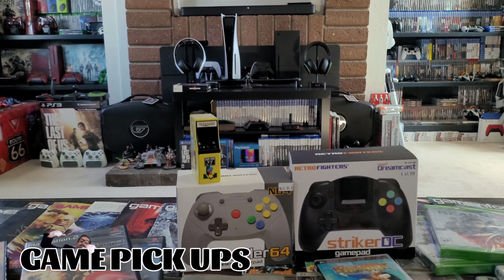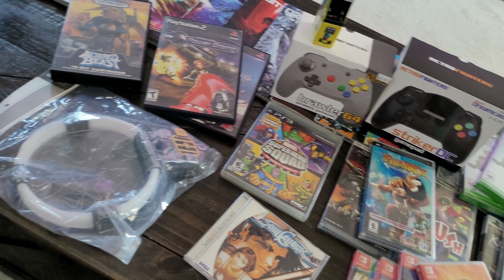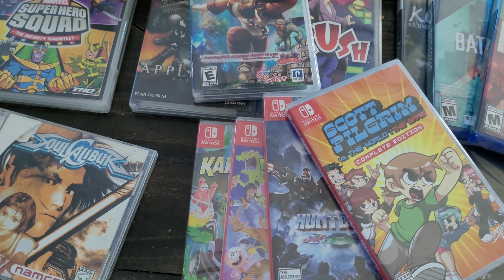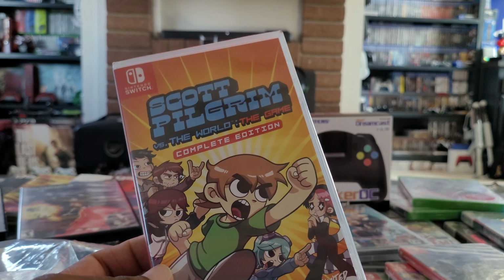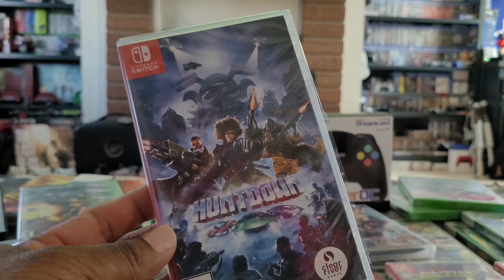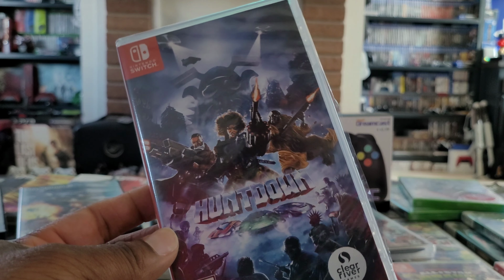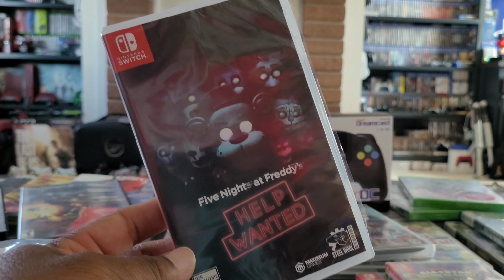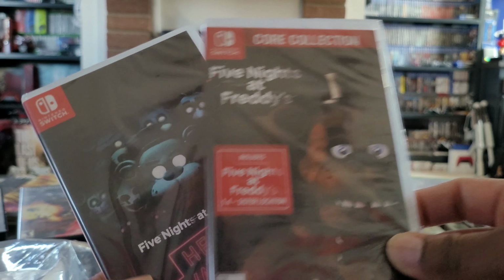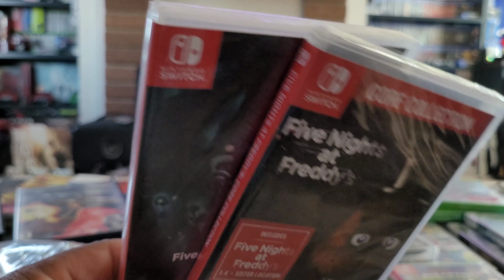All right, guys. So here are some of my picks that I picked up on my trip. I picked up a few things. So I guess let's get started with the Nintendo Switch stuff. I picked up Scott Pilgrim versus the World, the complete edition. Hunt Down, which I never heard of, but I looked at the reviews and it did pretty good. People like it. Help Wanted. And Five Nights at Freddy's. I think this is a part two. I could be wrong. But yeah, I picked up them both because I was really curious about these.